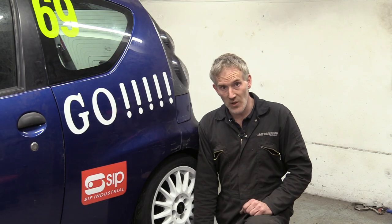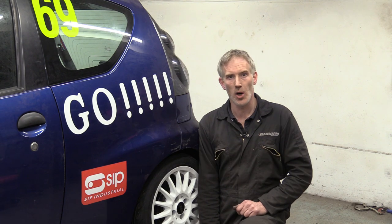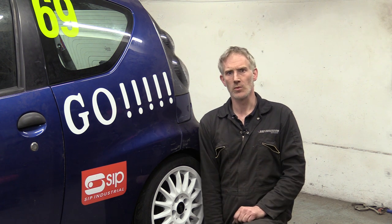We'll worry about the geometry later. Right now what I want to do is fit an anti-roll bar on the rear to try and sharpen things up. But the rules say we're absolutely not allowed to. So we won't.